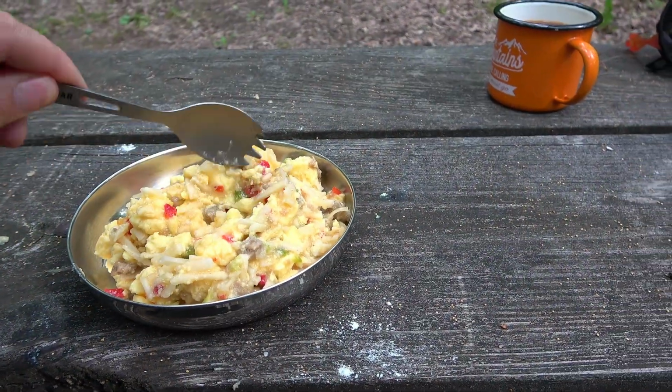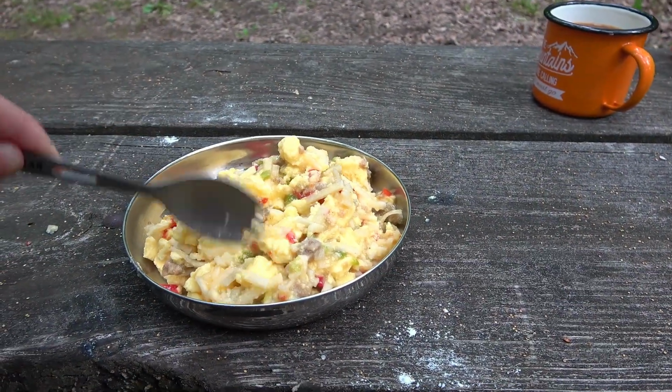You can eat it right out of the bag, but since I'm at a campsite, I'm gonna go ahead and put it in a bowl for myself. I know it means cleaning up a little bit more, but that's fine. So here's what it looks like. Doesn't look too bad offhand, but we'll give it a try.